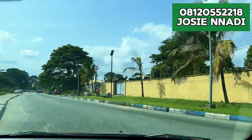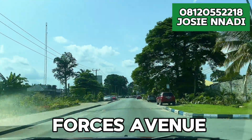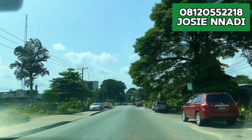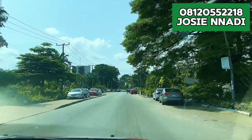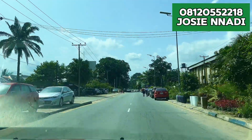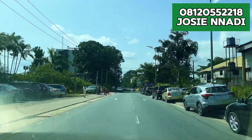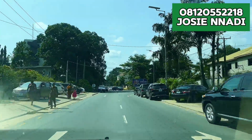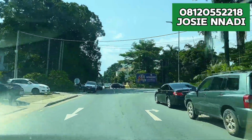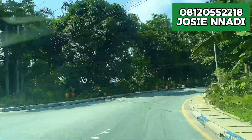Now we are at Old GRA in Forces Avenue. Here you will find all the forces, the EFCC, the immigration, the police, and also you'll find a Shatan restaurant, which is a very well known Chinese restaurant right here in Port Harcourt. Now let's explore the streets of Old GRA Port Harcourt in 2024.